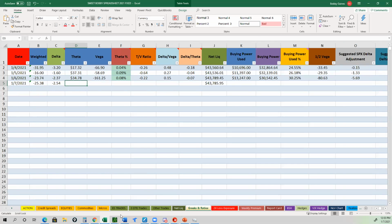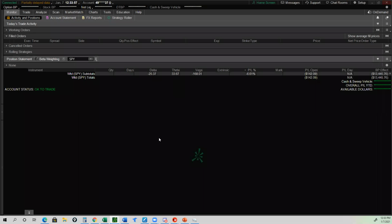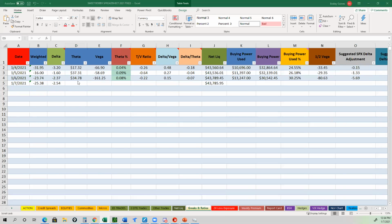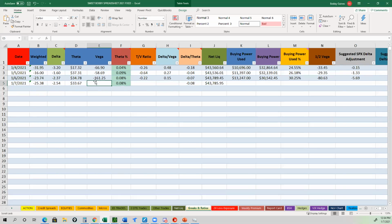My theta, how's my precious little theta doing? $33.67 coming into my account every single day. That looks good. Vegas, what scares us, y'all? That's what happens when the market goes down. That's what hurts you. Negative 168.03.